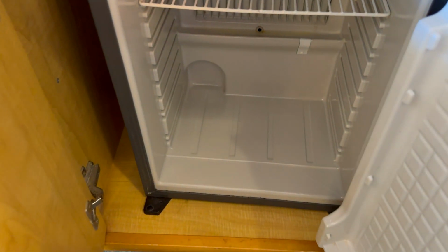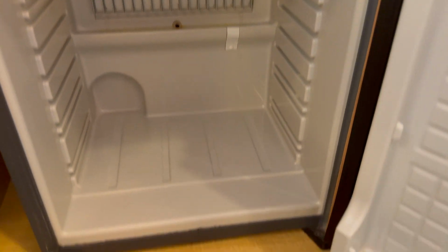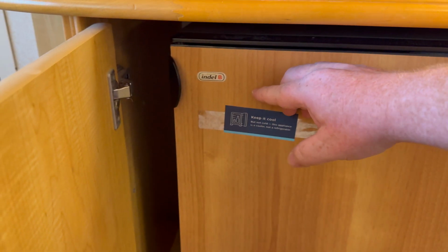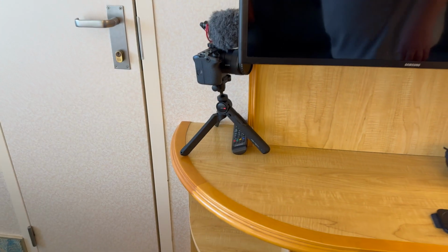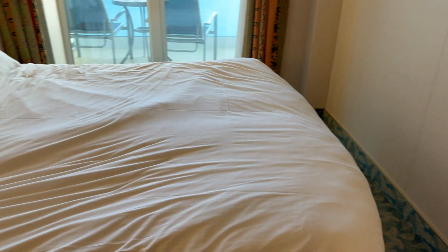Got your fridge. Decent little setup here. Not much to write home about. It worked. It kept everything really cold, and that's all I want out of a fridge. So we're coming back around.